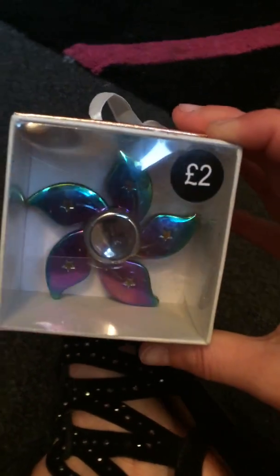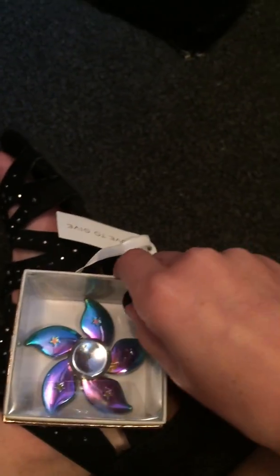And it belongs in this box, like that. There we go. And it has a £2 tag there. This fidget spinner wants £2. It was £10, but that's for my earrings that I'm wearing now.